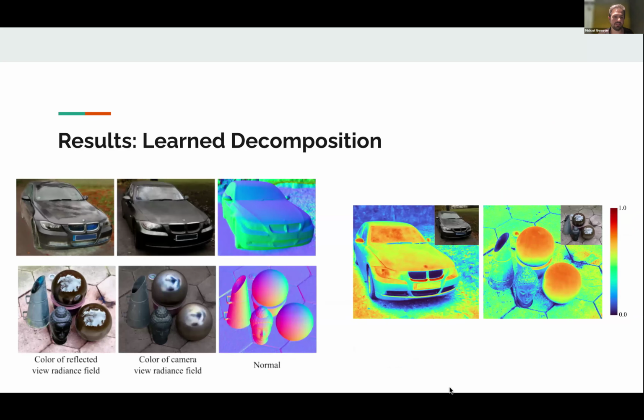One interesting aspect maybe is, what does this composition actually look like? Here we show, on the left side, individual renderings, and on the right side, the weight of the reflective part. You can see that roughly the decomposition makes sense. The reflective viewing direction part is really focused on the parts which are very reflective. On the right-hand side, you can see these very shiny balls, or for the car, the glass, and everything that is very reflective is modeled by this one field, whereas the other not so reflective parts, for example, this human statue, which is actually not very reflective, is modeled by the other model.